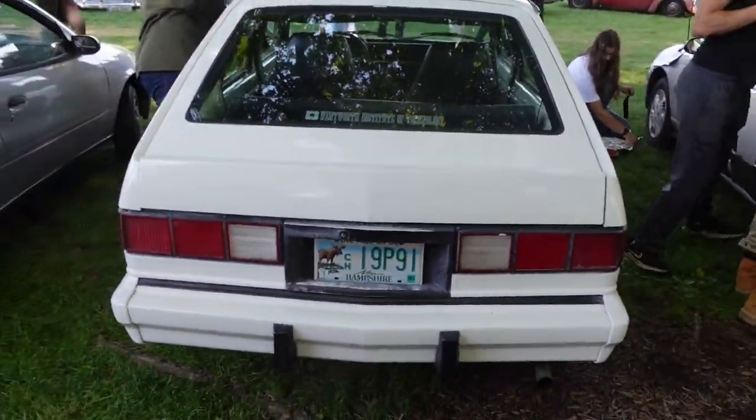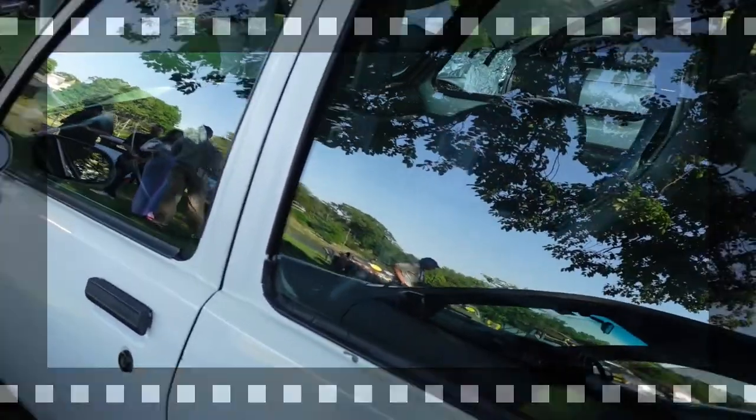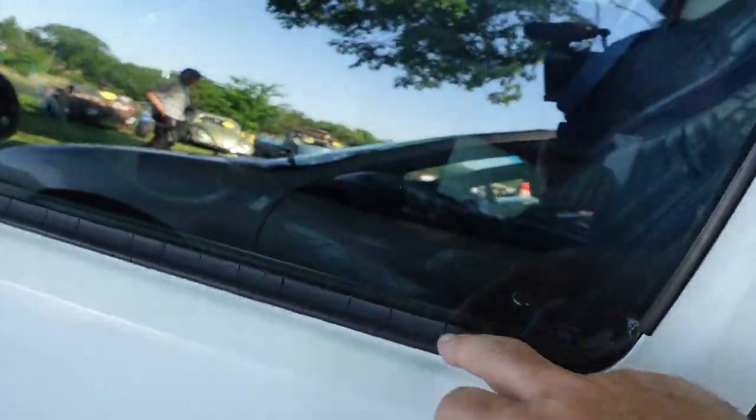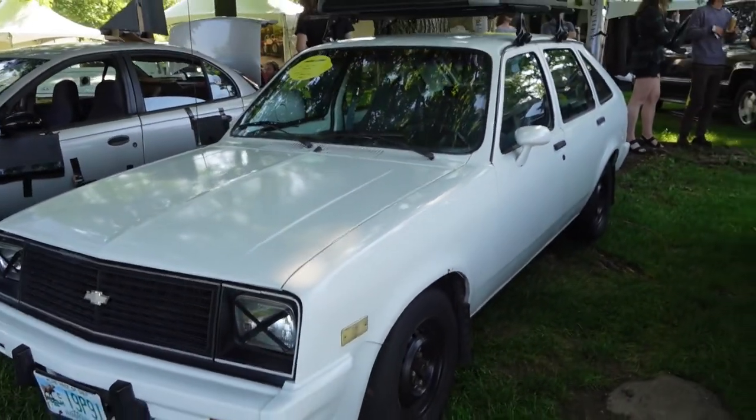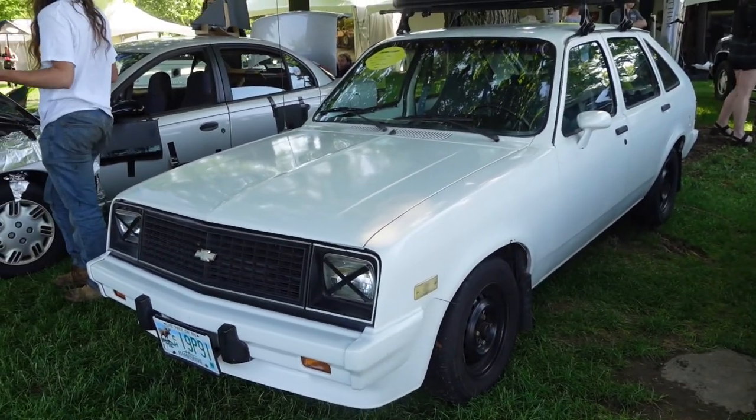Yep, Chevrolet Chevette. I was just speaking to the owner. A little bit of dry rot here, which is great. I love this. This is so cool. You just don't see these. And I wish that they would make more affordable cars.